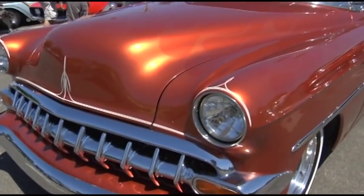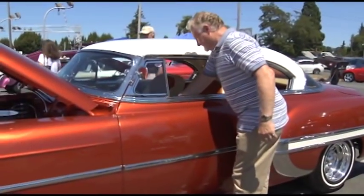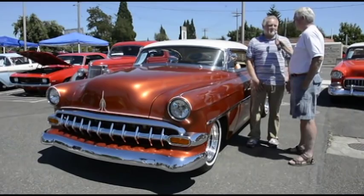And your ghost flames, you decided to do that instead of blazing red and orange across there? Yes, I decided I wanted ghost flames. I actually ended up making them a little less ghostly than I originally started, but the guy who laid them out did such a beautiful job that I decided to darken them.